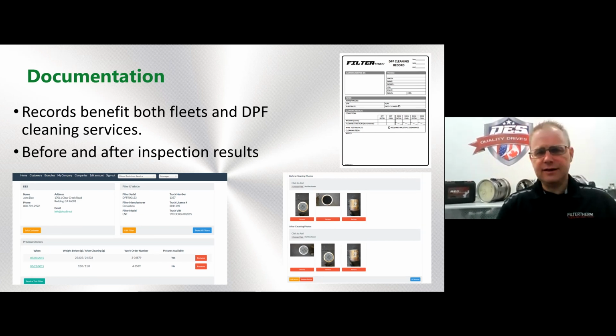Basically what it does is it captures customer info, DPF info, and the data from each of the steps that we're going to talk about. So hopefully you can see this, but in the bottom left, first we collect the customer's info, and then we collect the filter serial numbers and info on the truck.